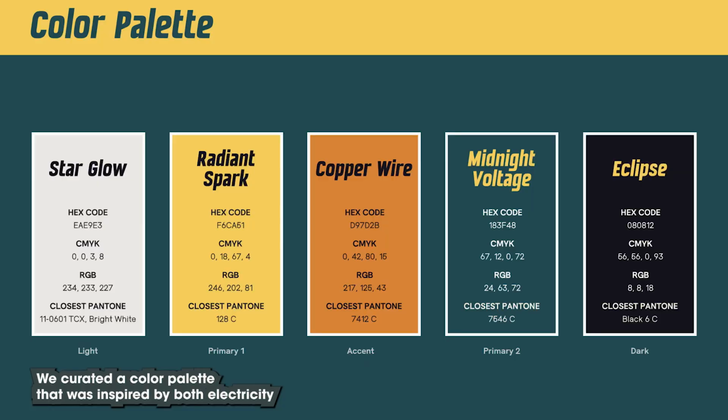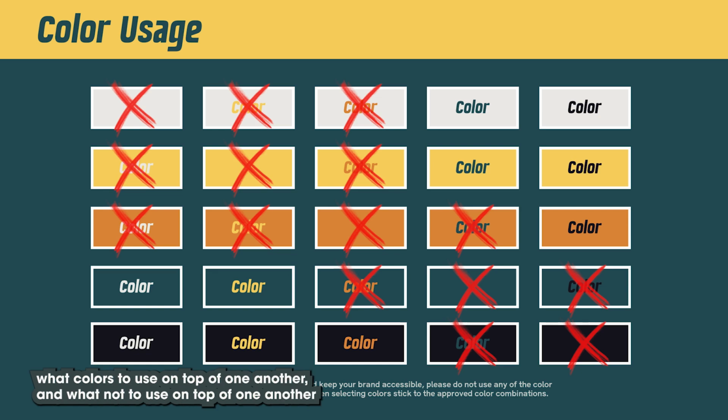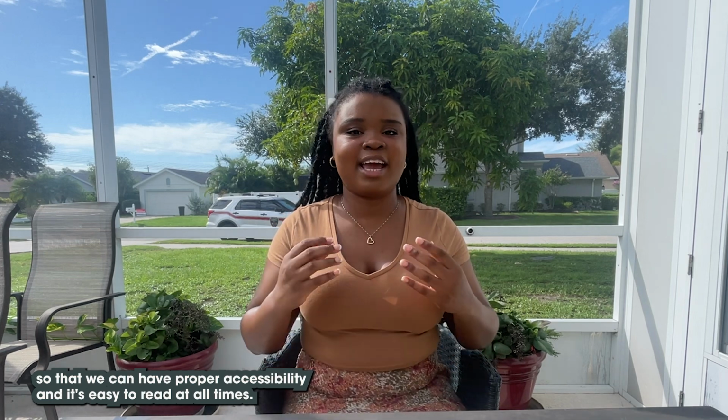We curated a color palette that was inspired by both electricity and the nighttime sky. So that ended up being a dark midnight blue and bright and bold colors that are totally electric. Of course, we showed him how to use these colors, what colors to use on top of one another and what not to use on top of one another, so that we can have proper accessibility and it's easy to read at all times.